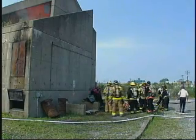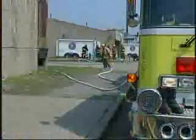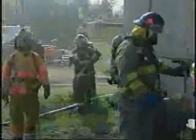What we're going to do today is going to do some structural burns. Day 9, time to find out if we can handle ourselves in real structure fire conditions. Drills are run exactly as we would work a real fire in our own volunteer company.